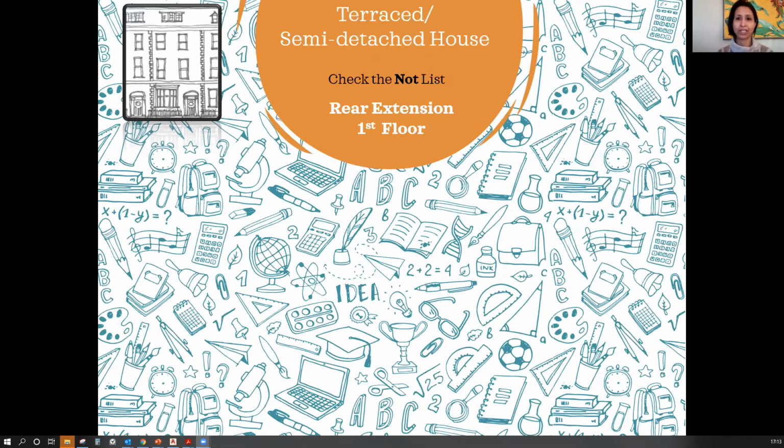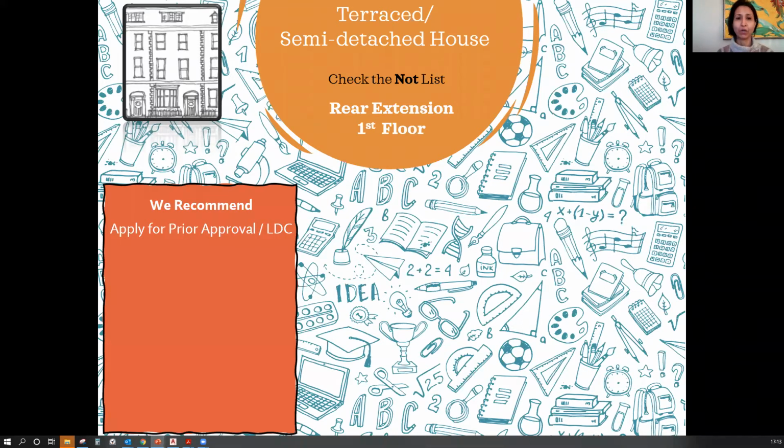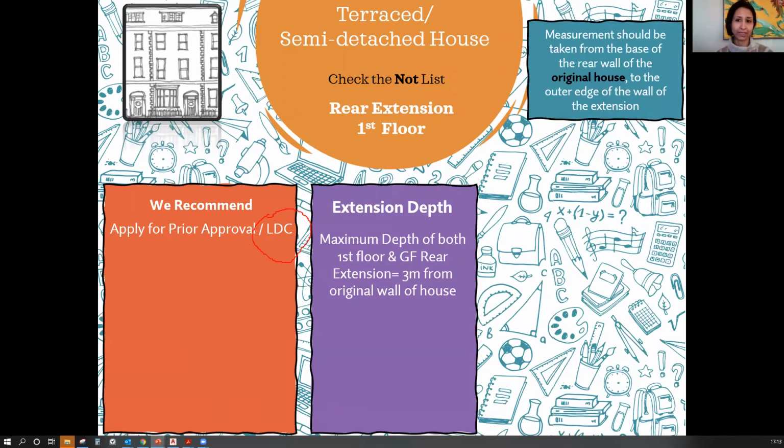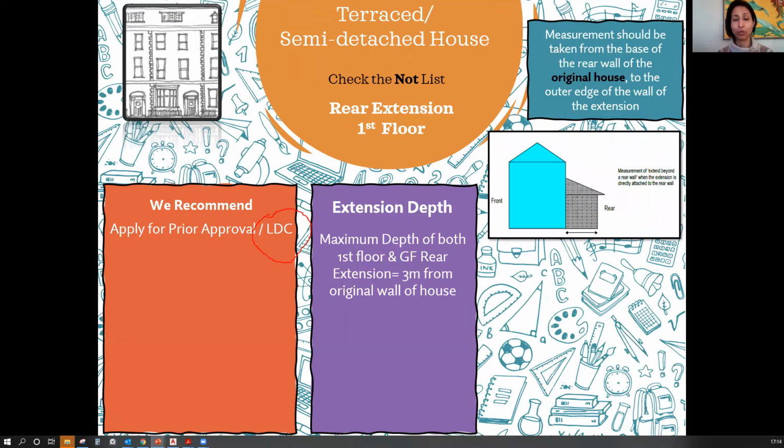Now let's see what you can extend on the first floor of your house, at the rear or the back of your property. We always recommend that you apply for prior approval or obtain a lawful development certificate, which is abbreviated to LDC here. The maximum depth of extension on the ground floor and the first floor of your rear extension should be 3 meters, no more. And the depth of your extension should be measured from the original wall of your house as it stood on July 1st, 1948.